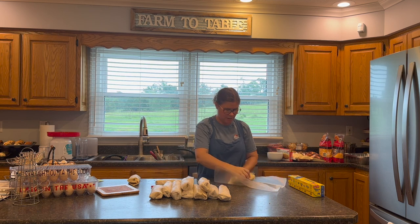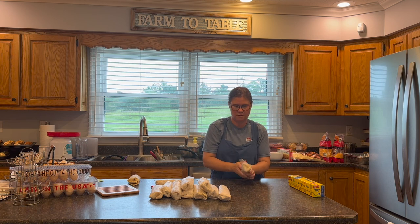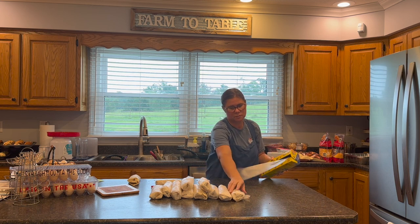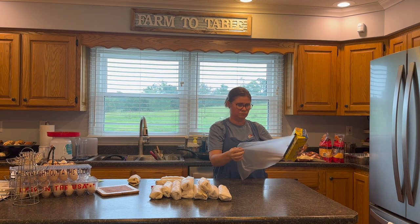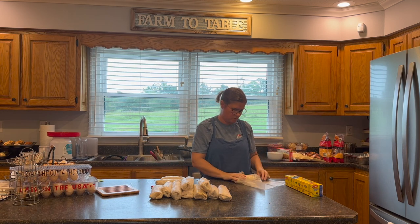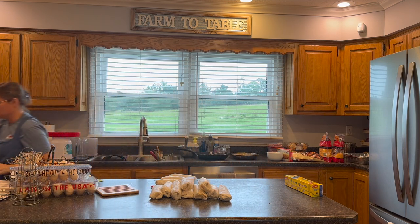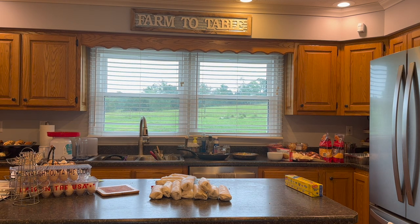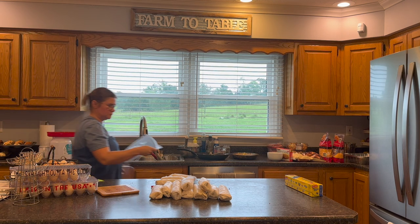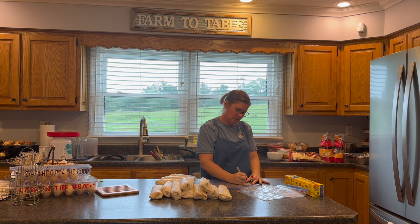Separate. And this will be the first thing that we are done with today. Okay, my family is used to my abbreviations. So, egg, sausage, cheese, potato plus salsa.